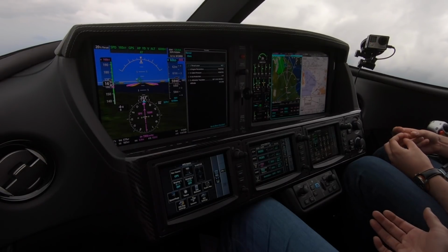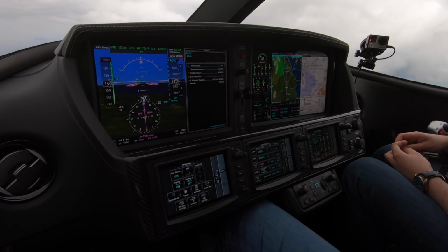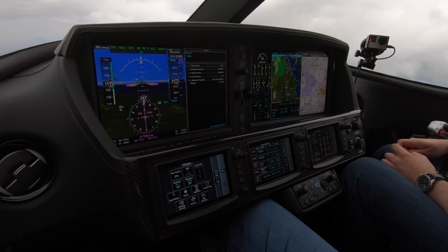I mean, literally, to recap, I pressed TOGA, got the flap up, we got a positive rate, gear up, contact tower, 115 in the flap up, hit 118.150, nav. And then when we were happy with the altitude, we went to flight level change to pull out the power. Wow. Yeah, it's really impressive.